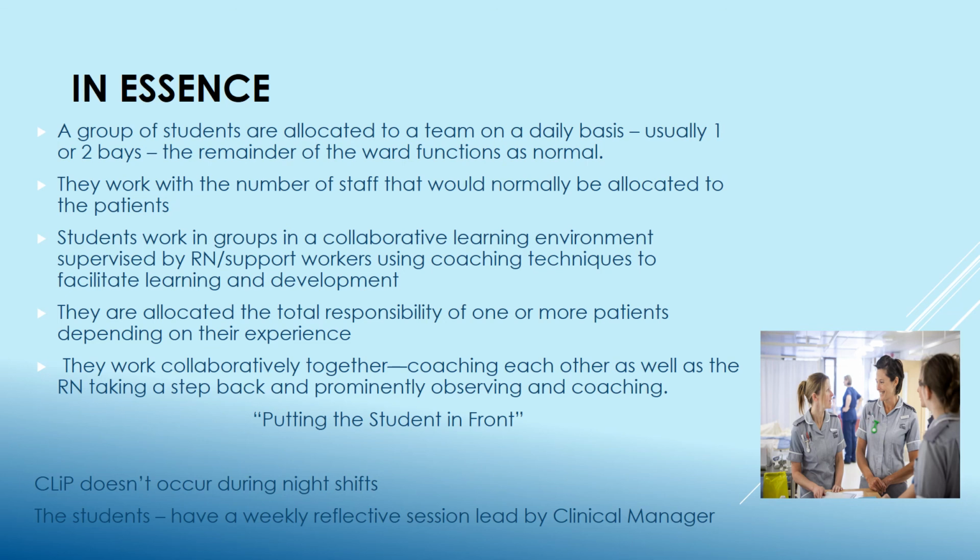They work together as a team collaboratively, coaching each other as well as taking that step back and observing and coaching and giving clinical care that they may be required to do, such as drug administration. What it does is creates that collegiate development of skills, and it enables them to have a holistic approach to care, because what we've discovered, a lot of students will give us feedback that they'll do bits and pieces of things, but quite often other people will do things, whereas here they're put in total charge of what they're doing.